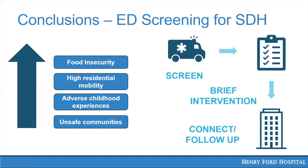The prevalence of food insecurity, high residential mobility, adverse childhood experiences, and living in an unsafe community all increased in a stepwise fashion in relation to the number of emergency department visits. In the ED, using the SBIRT model of screening, brief intervention, and referral to treatment in connection to follow-up care may be a particularly useful way to initiate the process of addressing these adversities.